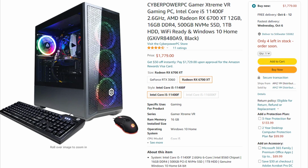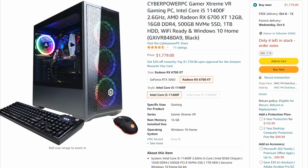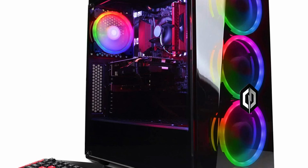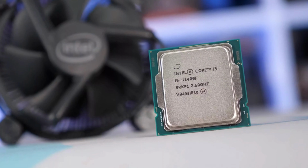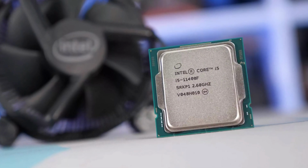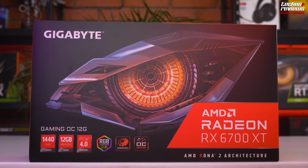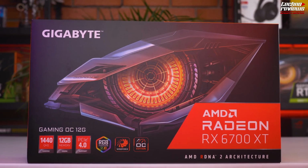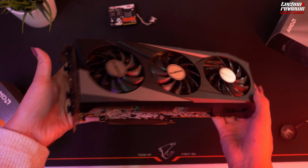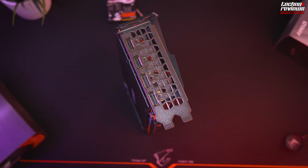For a $1,700 budget, you get the CyberPowerPC Extreme VR gaming PC, which as you can see, has the same case as the other one, but different components of course. It has the i5 11400F, so here we have a difference from the i5 10400F and the Ryzen 5 3600, and you get the AMD Radeon RX 6700 XT, and if you don't know about this GPU, it's like a 3060 Ti, but it has more VRAM. While the 3060 Ti has 8 gigs of VRAM, this one has 12 gigs.